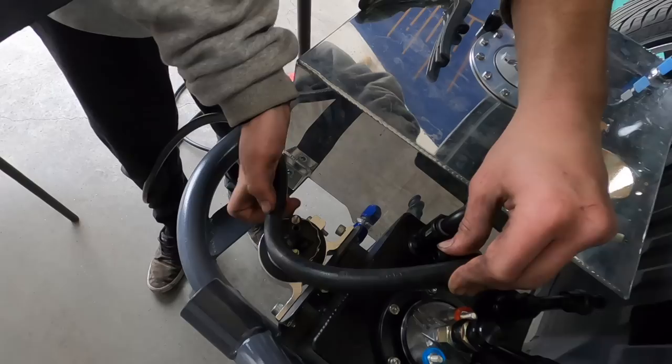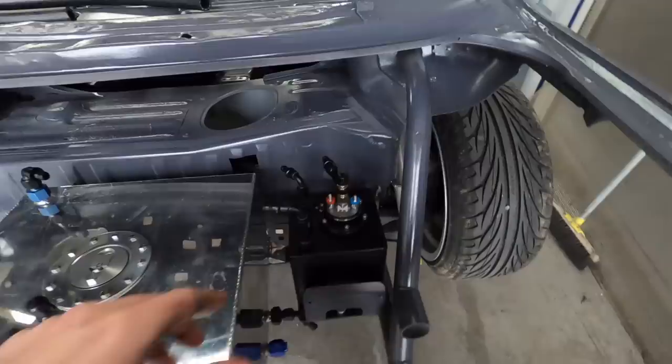Now that we have pretty much all the lines that are solely back here done, it's now time to do the feed and the return line. The other night I came around while Robbie was doing my gearbox crossmember, and I actually put riv nut inserts into the underside of the fork here so I can mount my fuel filter. I reckon it's a pretty good spot. It's tucked away nice and up here.